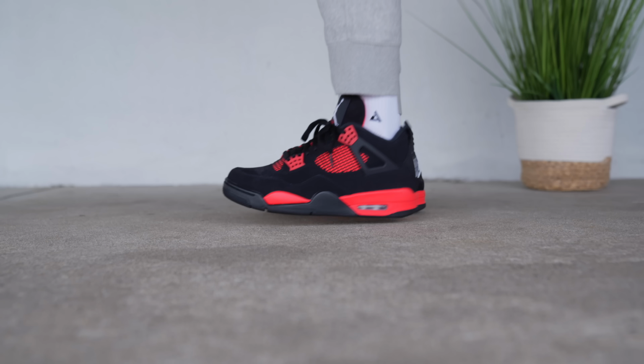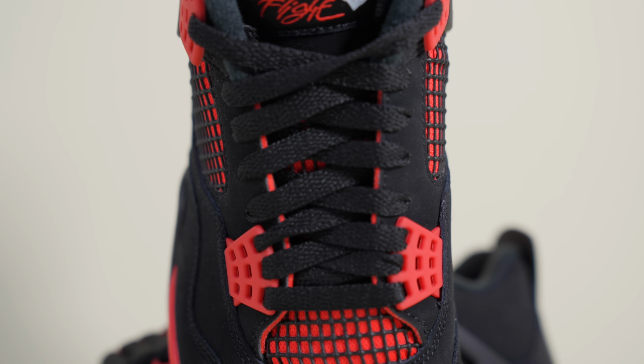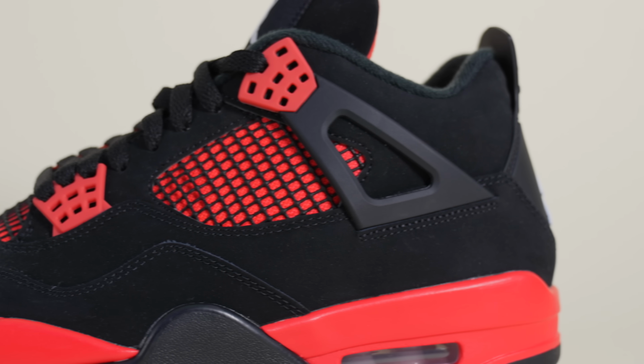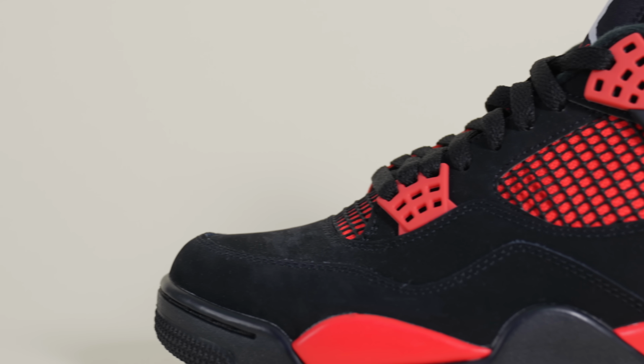Then as you move up on the sneaker from the toe to the tongue, you get to this black mesh, which is pretty standard for Air Jordan 4s, and just beneath that you get this bright red fabric mesh. Now I think this is the detail that throws me off most on this colorway. I understand on the Thunders they did the exact same thing with yellow, but with this red it just seems a little cheesy. This looks more like a GS colorway to me than a standard men's Air Jordan 4. It comes in all sizes, but for whatever reason, this kind of looks more like a kid's shoe. I don't know why that is.